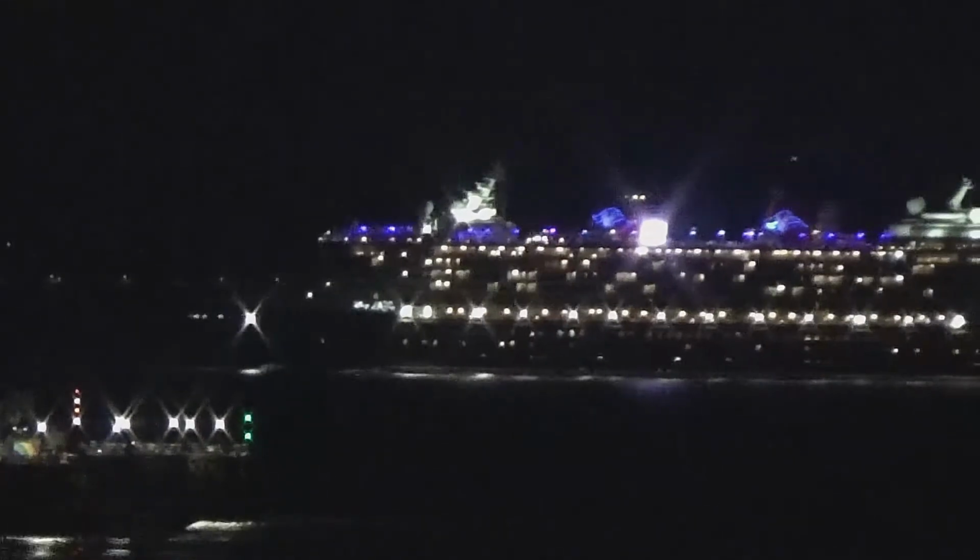That bright light just behind Disney Magic's funnel is actually a cinema screen which shows Disney movies and cartoons during the cruise.